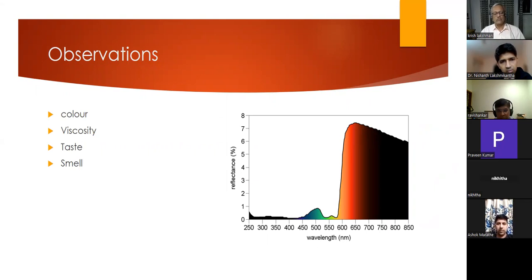Though it is not very much related, can anyone tell the taste and smell of the blood on a general basis? Let's start with Praveen. Praveen, do you know the answer?